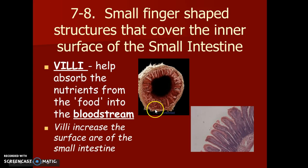The more surface area, the quicker those nutrients can get into your blood and get to the cells that need them. So here's a picture of the inside of a small intestine, and you can see all of these little finger-like projections. That's a villi. So the food particles go up in there, and so you just have way more surface area for it to go out into the blood. Here's another picture. It just shows the villi and how they are kind of finger-like projections. This would be the small intestine lining. This is the inside of it. So villi help increase the absorption of our nutrients into the blood.